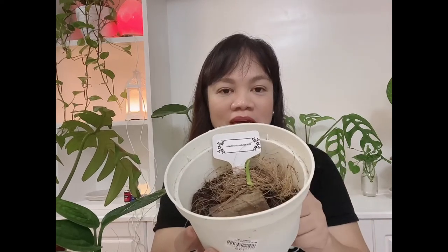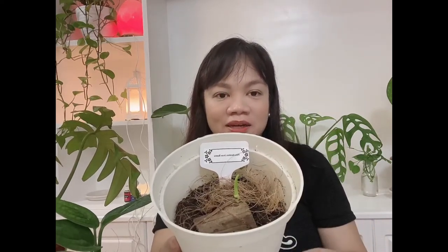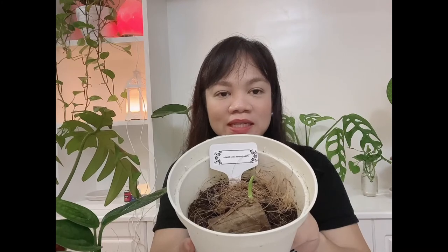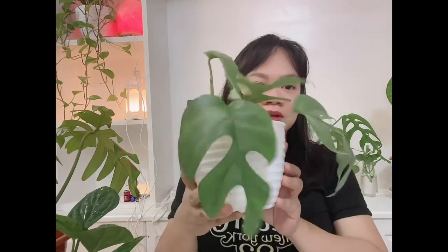Kasi mahal pag bibili ka ng plant na malaki na. So mas mura kung you do it from stem cuttings. Okay din naman, pwede rin naman mabuhay sa stem cuttings. In fact, this Monstera deliciosa at the back, I propagated this from stem cuttings. And now look at it. Ang laking plant na niya. So I got the stem cuttings na mura lang. And ngayon, ito. Napalaki ko siya ng ganyan after a few months. Yun nga lang, pag magpapropagate from stem cuttings, kailangan mo ng patience.